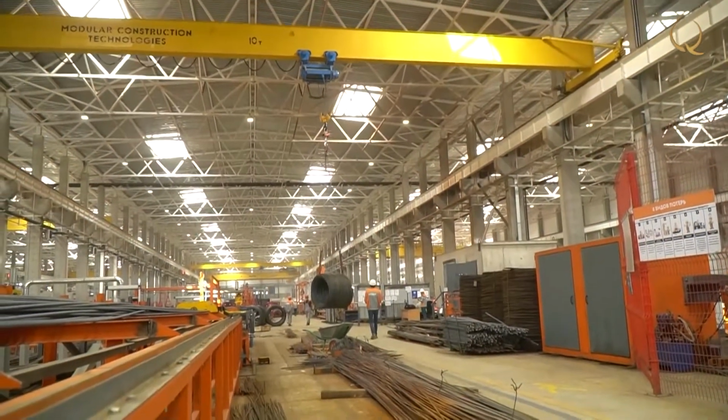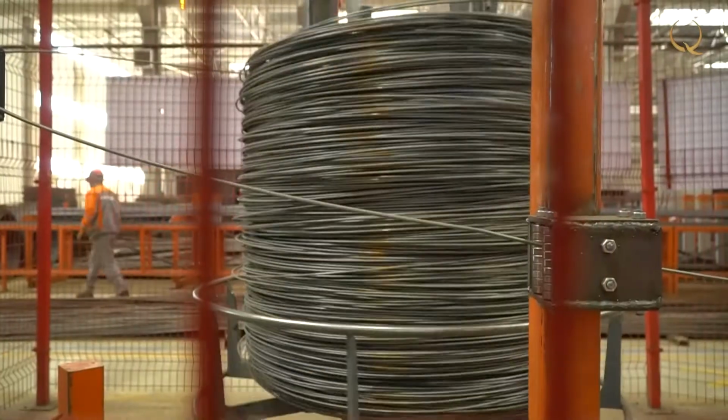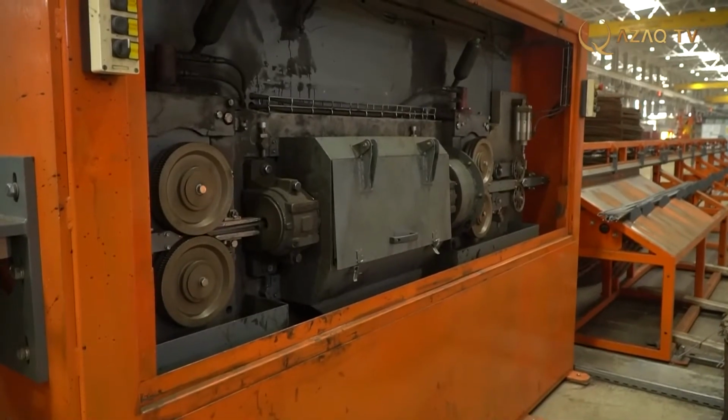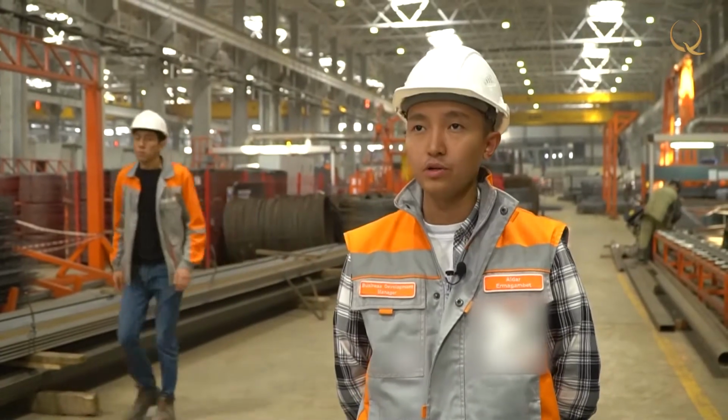First, fittings are delivered to the plant. It can be of different thickness, depending on the number of stories and the configuration of the house. The fittings are divided into sectors, and then sophisticated equipment comes into play. The required dimensions are cut and then welded to make the skeleton of our product, that is, reinforced concrete modules.